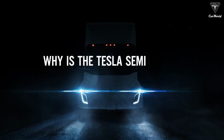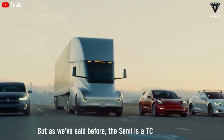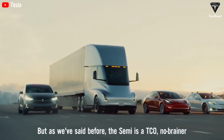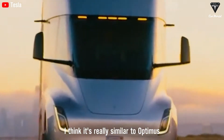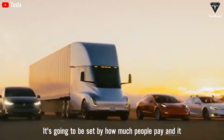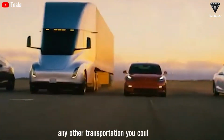Why is the Tesla Semi a huge profit opportunity? As we've said before, the Semi is a TCO no-brainer. Like, it's really similar to Optimus. It's set by how much people pay, and then as the total cost of ownership, it's much cheaper than any other transportation you can have.